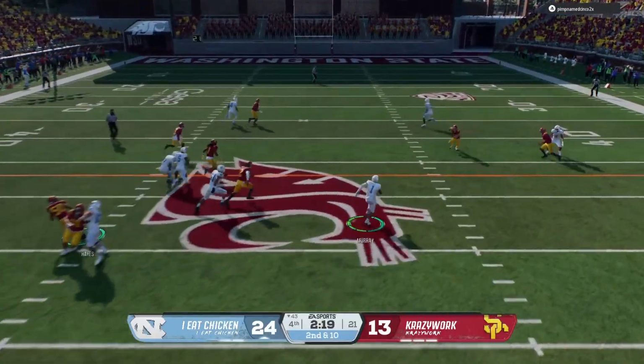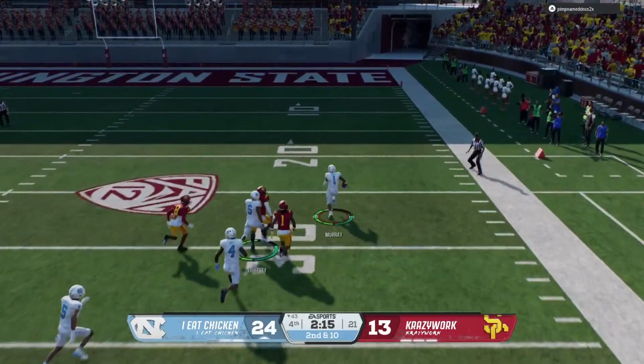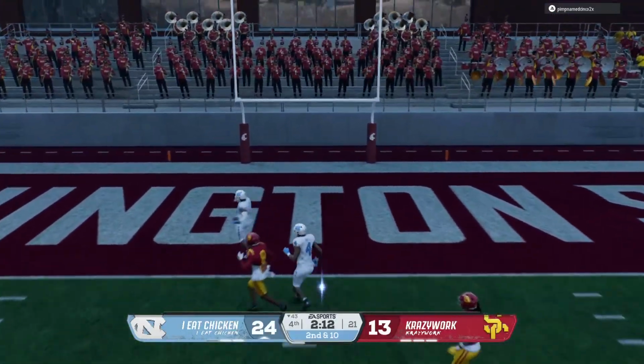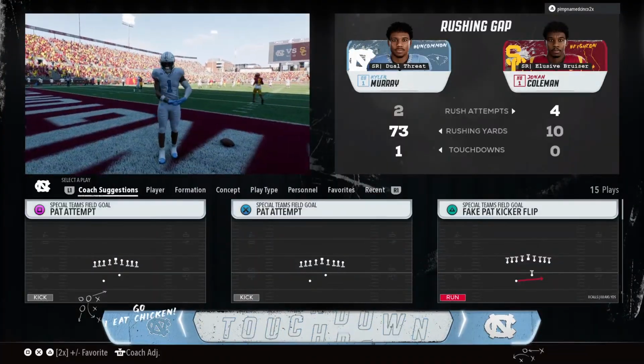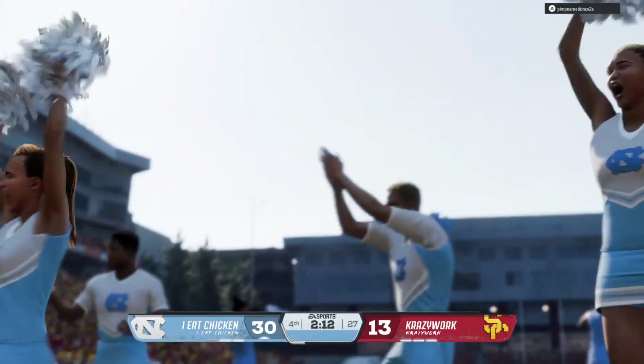QB decides to keep it here. Inside the 45. Breaking free at the 35. Breaks clear over the right side. Can they chase him down? Touchdown, Tar Heels. They were not going to catch him that time. Well, there it is, Chris. One of the most dangerous.